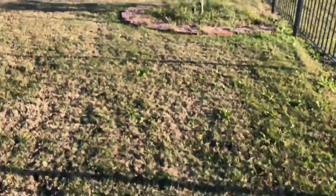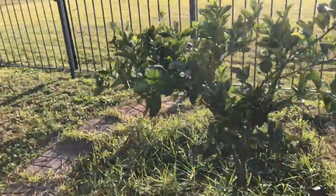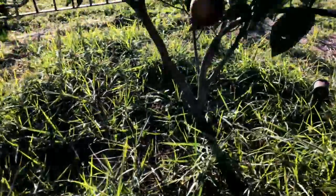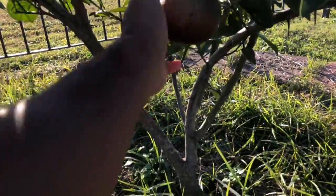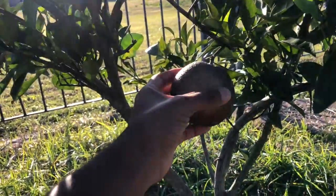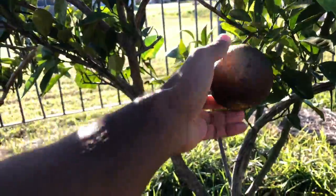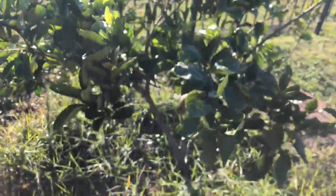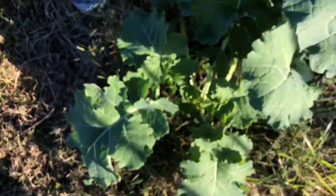Check out some more stuff. It's my navel orange tree. Only has one orange on it. I'm unsure if it's ripe or not. See the bottom has a little orange. It's hard to tell from right here. I'm gonna cut it open though. I'll pick a day to cut it open. Here I planted 4 varieties of kale.